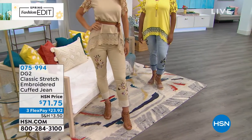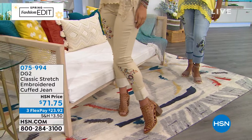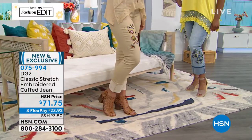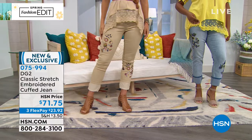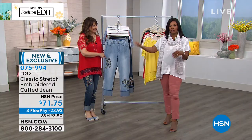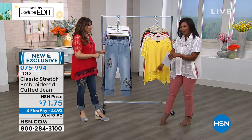Okay, we're moving on to the jeans. These are, of course, your classic stretch embroidered jeans. I like that the embroidery is in some really interesting areas along the jean. And it's also a cuffed jean, so it's going to show off your summer sandals and things like that. And my espadrilles. And your wedges. Love.